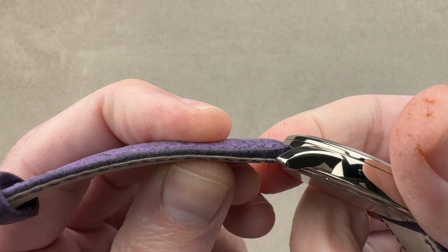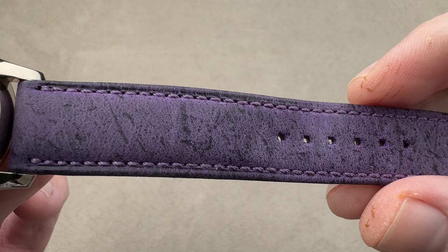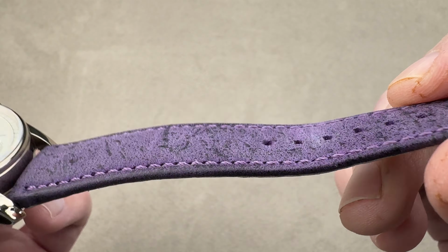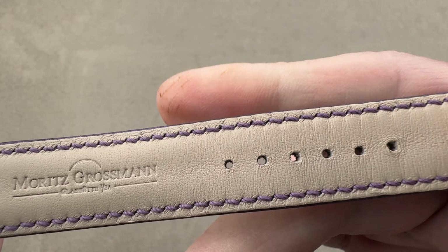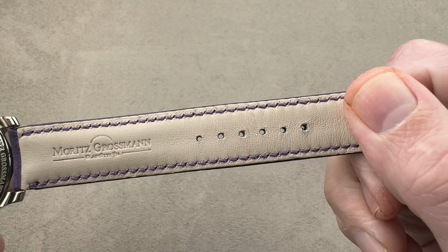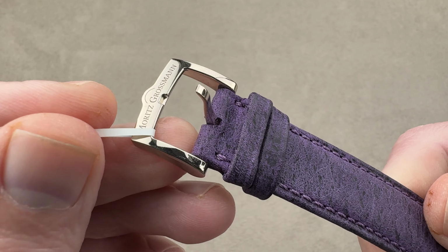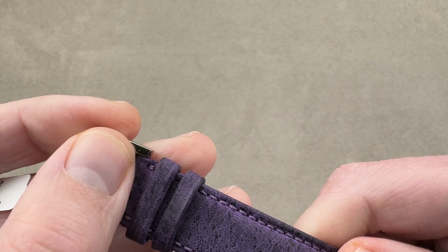It's a reasonably thick strap, too, with bolstering to add some volume, a folded edge, and a purple, let's be honest, it is purple, monotone stitch. On the bottom, a more conventional calfskin. You can see a Moritz Grossmann factory strap with no crimping, no gouging, matched to a Moritz Grossmann white gold pin buckle with the Grossmann logo on it right there.